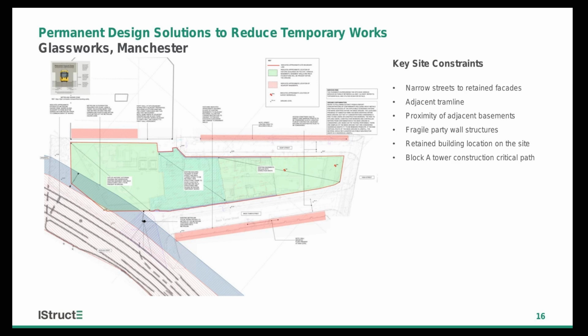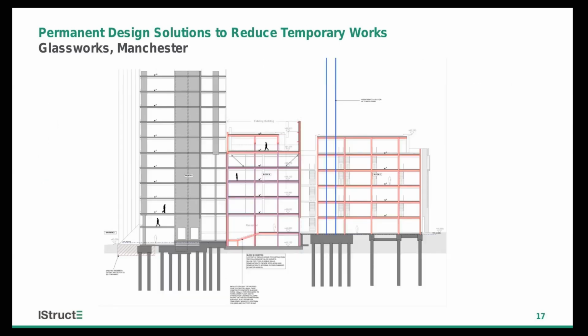Essentially there was a big drive to get the tower going, because obviously a 17-storey tower takes a lot longer to construct from concrete than it will to construct the rest of it. So that was on the critical path. That needed to be unlocked before we could do anything else on the site. So that was another constraint for the facade retention section. So that gives a bit of a summary of the various constraints on the site.